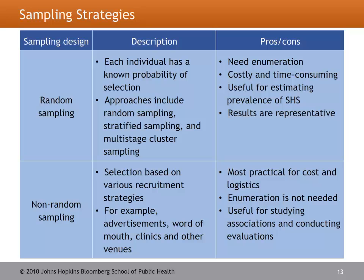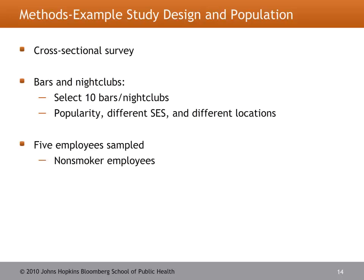So when studying the predictors of secondhand smoke exposure or evaluating the impacts of interventions on exposure, the non-random sampling approaches for recruitment are recommended. Only when the goal is to estimate prevalence of secondhand smoke among a broader population would a random sampling design be necessary or required.